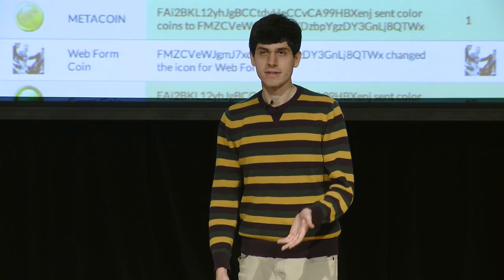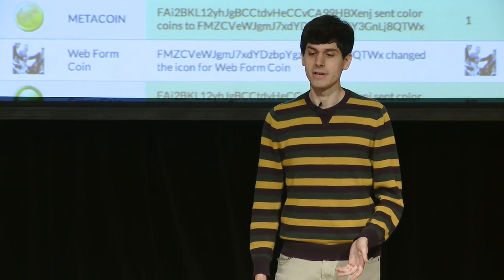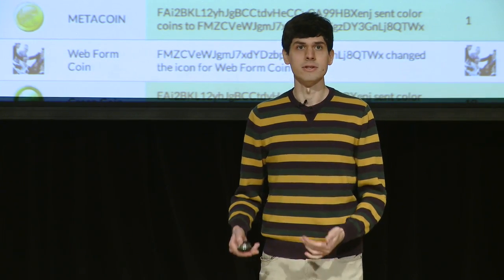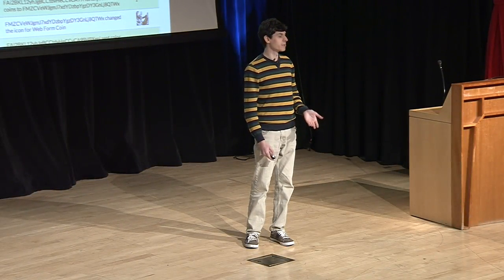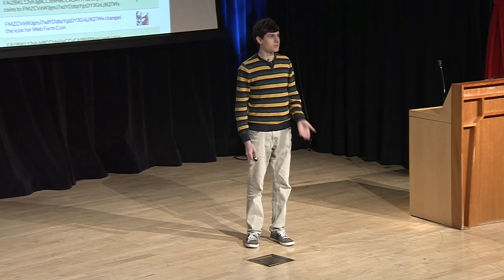So yeah, let's talk about this stuff a little bit. So this is colorcoin.org, which is my website. And the idea is to use the Florincoin messaging field to store data in the blockchain. And if you want to create a coin called Bluecoin, you can go into your Florincoin Qt client. You can issue a blue coin or 1 million blue coins and give them out to whoever you want. All of this data is stored on the blockchain.